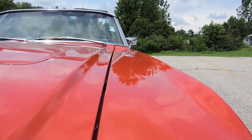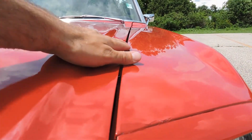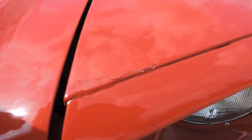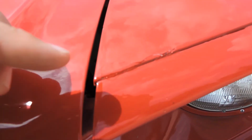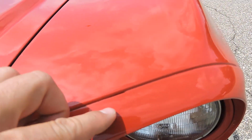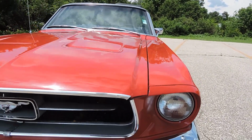As we look up and down the sides of the top of the hood where it meets the fender, it lines up beautifully. We do have some paint chips that were done probably when they started assembling this years and years ago when the paint was done. They've been touched up. We've got a few paint chips around this front nose, and a few little touch-ups and a little chip right along the edge of that hood. But the line on the driver's side is beautiful from front to back.